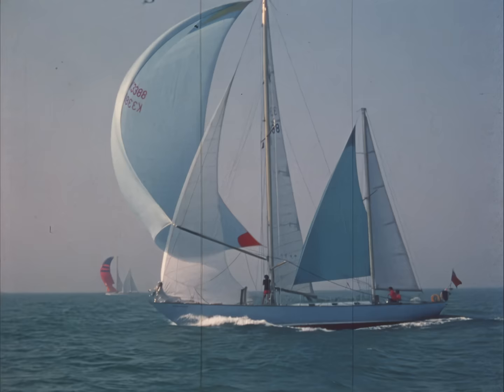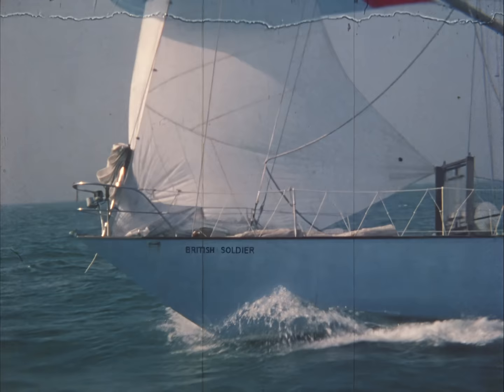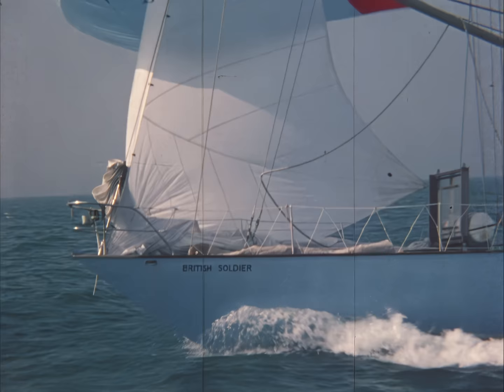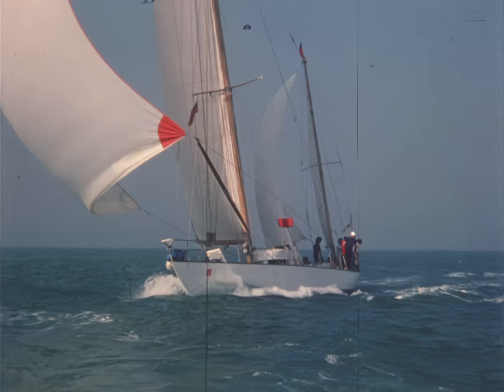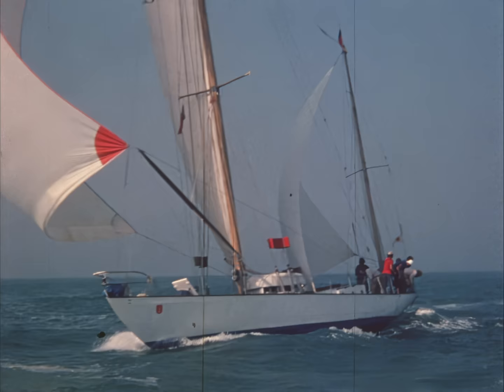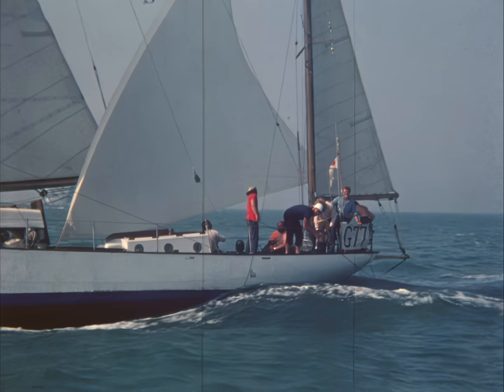British Soldier, formerly British Steel, of Chay Blyth's solo circumnavigation, and now on charter to the Army after considerable modification to accommodate a full crew. The grand old lady of the fleet, Peter von Danzig, built in Germany in 1936, and showing her age with low freeboard, tilted spinnaker pole, and old-style fittings.